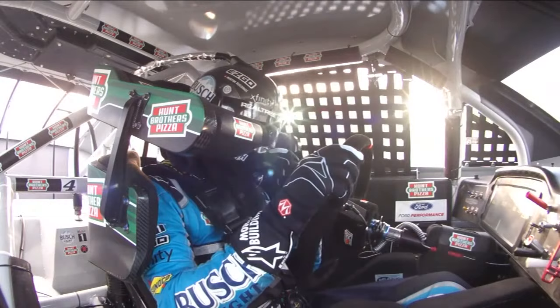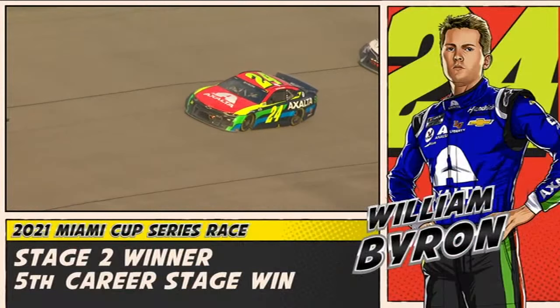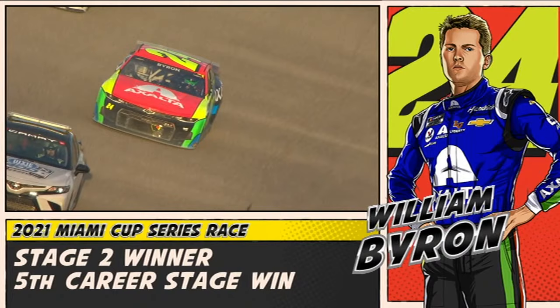Yeah, that's good. We kind of talked about it under this caution, we only ran a couple corners, and with this package, it's probably okay. So I feel good about it. Our car's been handling awesome. Credit to Rudy and the guys. So we got what we need, I think. Now we got the track position, just got to do it.